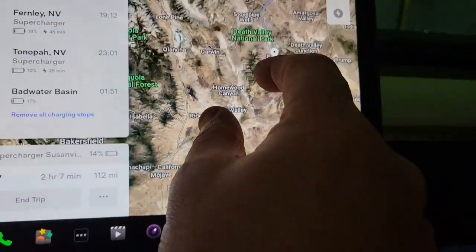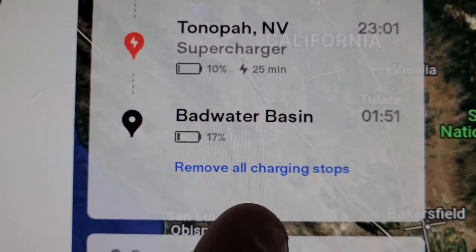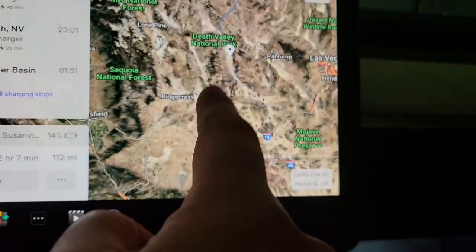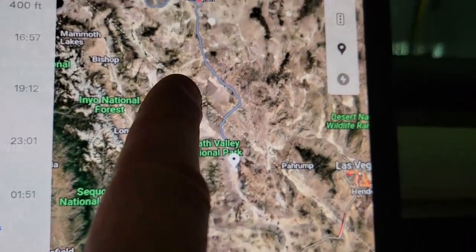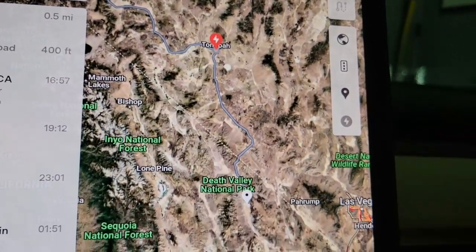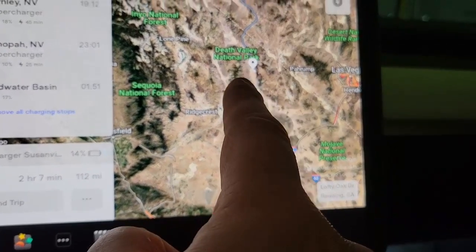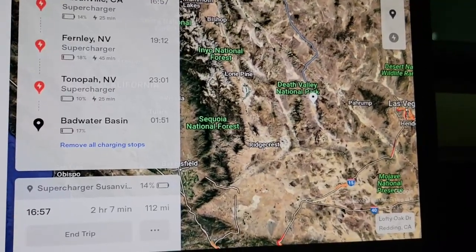So the reason this isn't going to work is if you look at this, we arrive at 17%. The reason that doesn't work, this is 282 feet below sea level, and we're coming in from 4,000 feet. Well, if you got to go down, you got to go up. We're never going to make it. There are a couple level 2 chargers in Death Valley at one of the resorts. Believe it or not, there is a resort there with a pool.